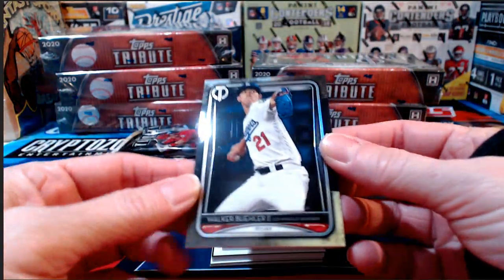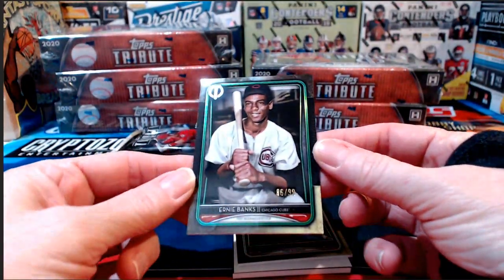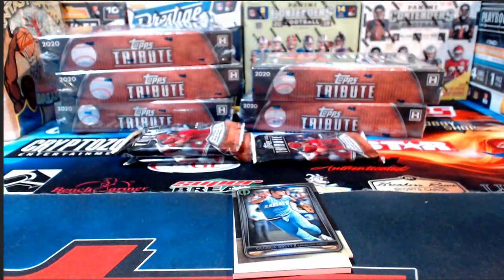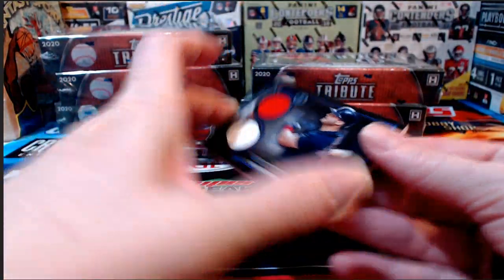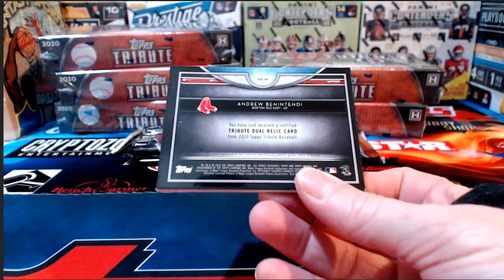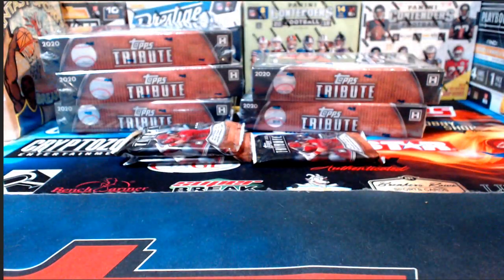All right, we've got Walker Buehler and the Dodgers. Let's go ahead and pull that base off the back right now. This one's numbered, though, to 99. We've got Ernie Banks for the Cubbies. Next up is George Brett, so that is another one for Kansas City. And our hit, all of our relics came out first, how odd. It's Andrew Benintendi, numbered to 50 for the Red Sox. Maybe a little chipping and wear down there, particularly on that lower left and lower right corners. You see that little tiny bit of white sneaking in on us there.